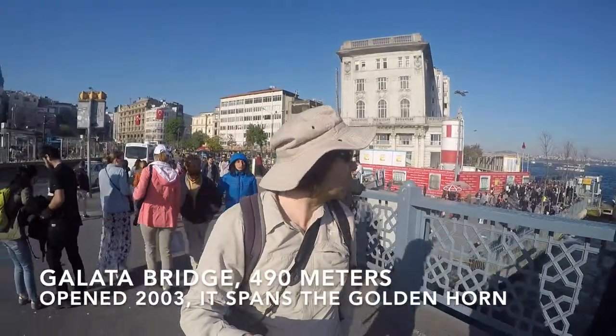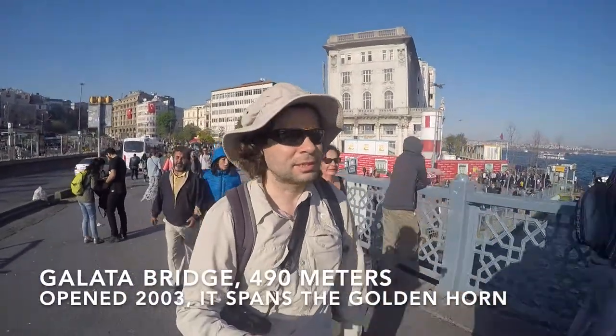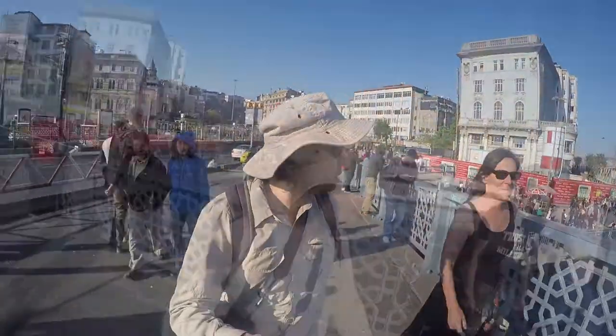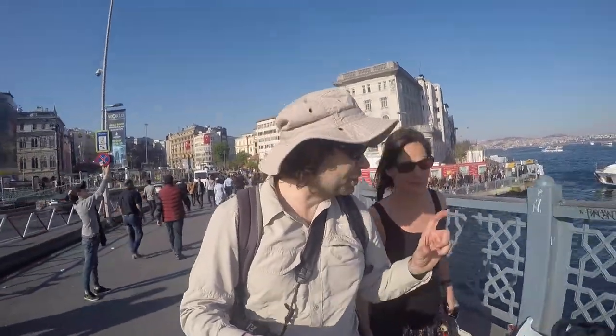We are just now crossing the Galata Bridge to go to the historic town, and we will meet a lot of fishermen on this side that are fishing for fish.